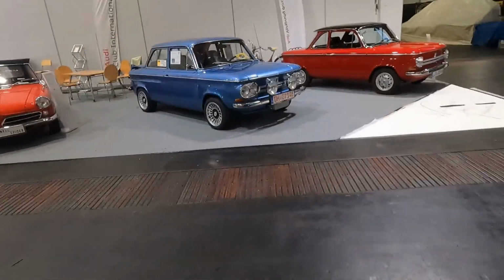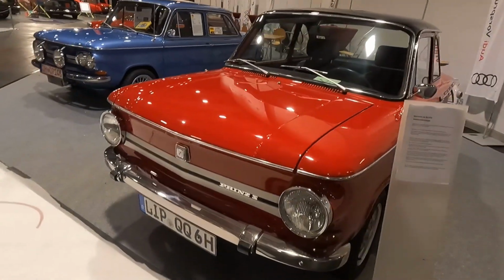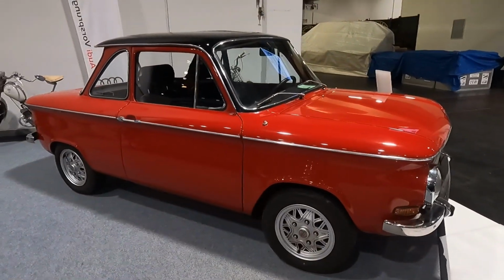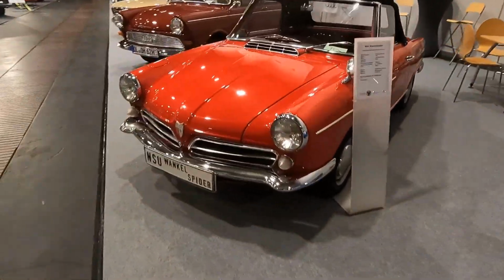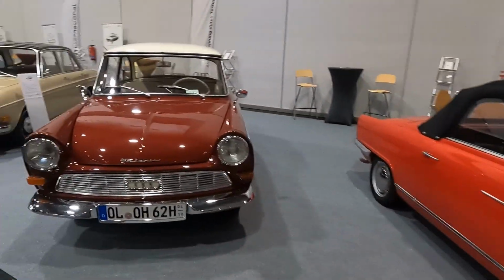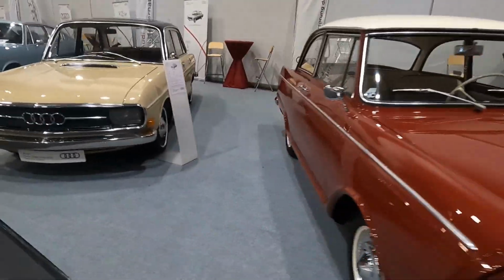Audi NSU. There we have a, this looks interesting. This is the small Prince. And this was never produced like that. So this is the Prince TT and this is a home-built coupe version of it. There we have the Wankel Spider by NSU with a rotary engine at the back, the DKW Junior. Not sure, I think these still had two-stroke engines, but I'm not sure.